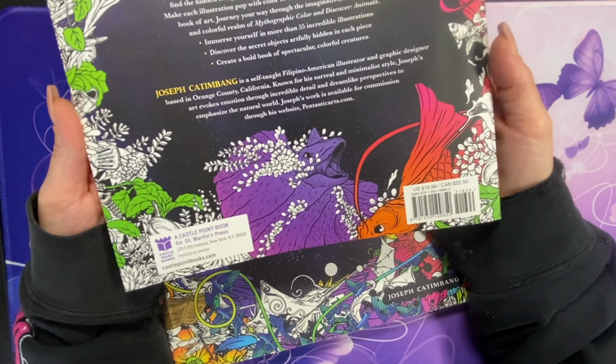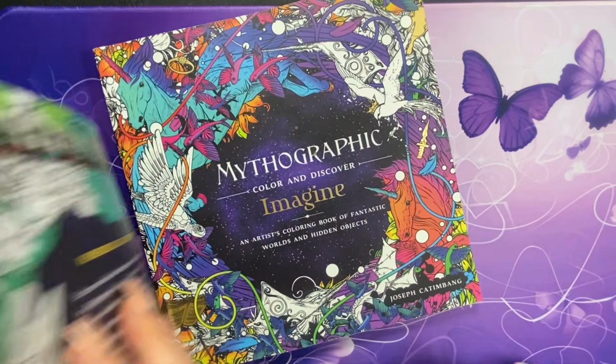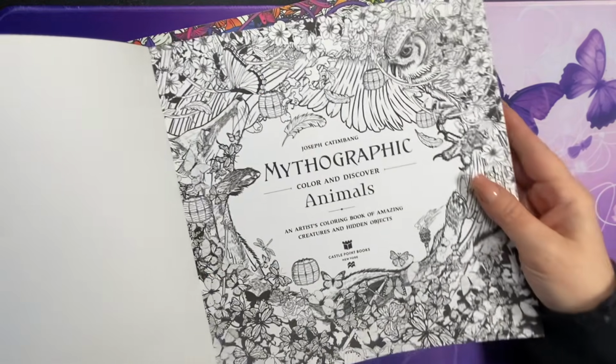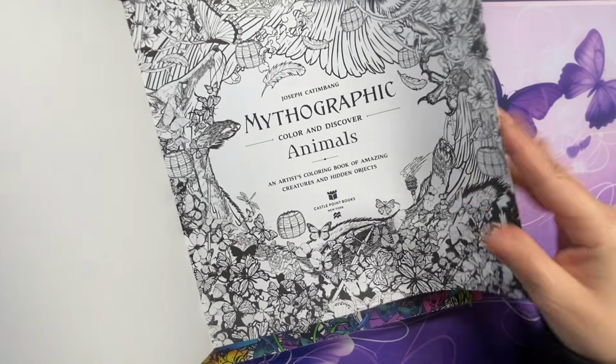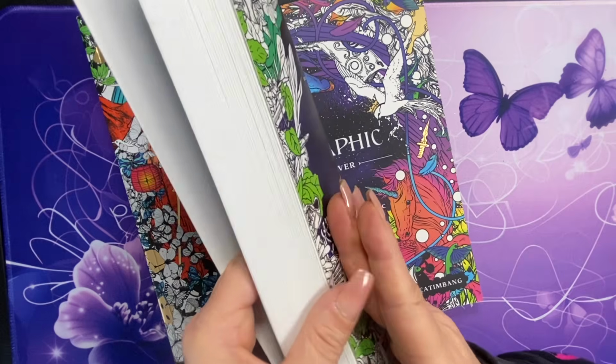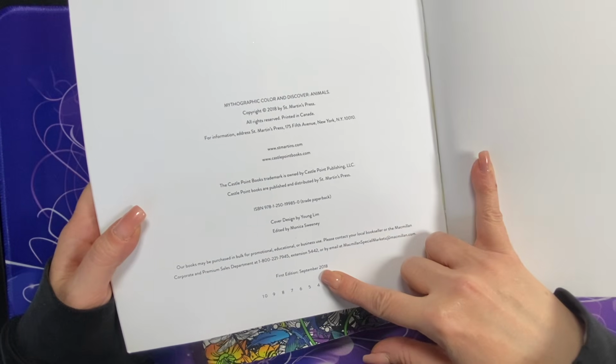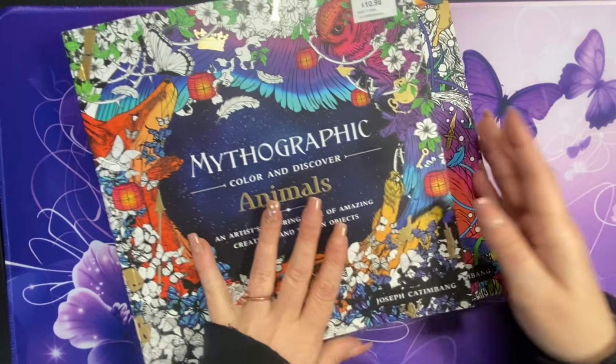I did that a lot when I first started coloring. I would get a lot of books from there. Let's see. There's nothing that tells me the year. We got something back here. First edition, September of 2018. So these are some older books.